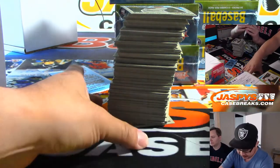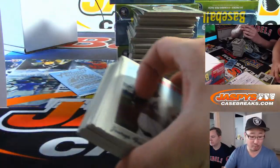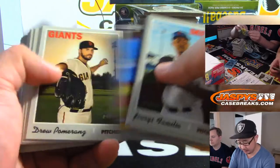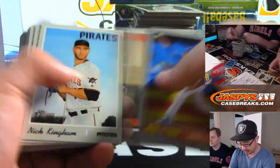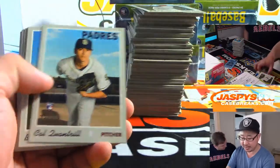But again, those autographs are so short printed, and those real one red ink autographs and stuff like that, they do super well on the secondary market. This is great for set builders too.